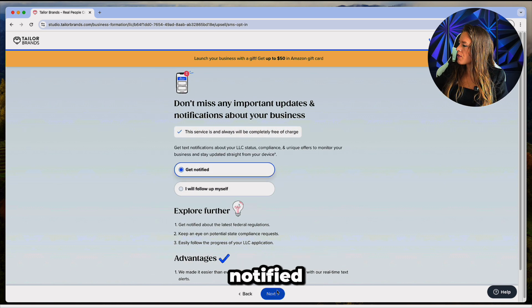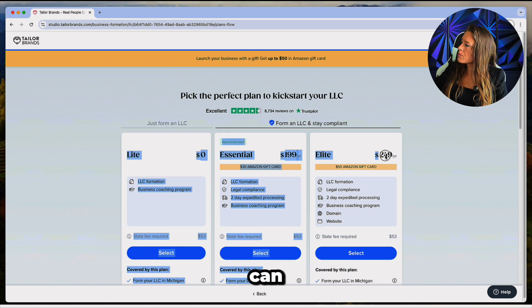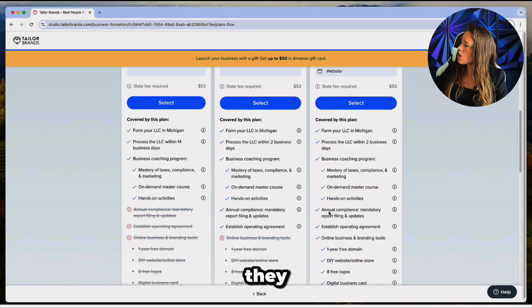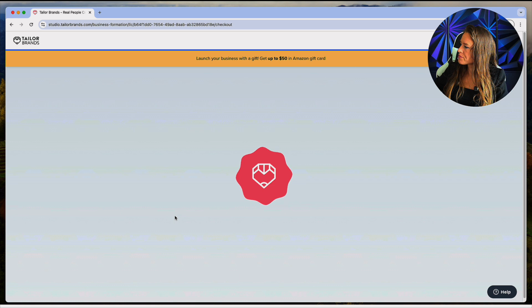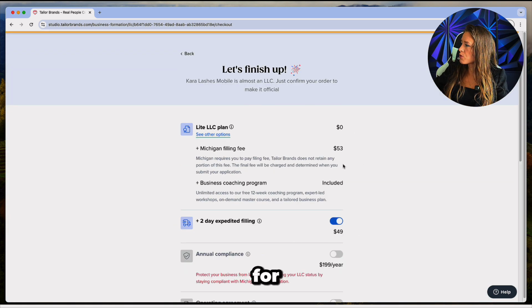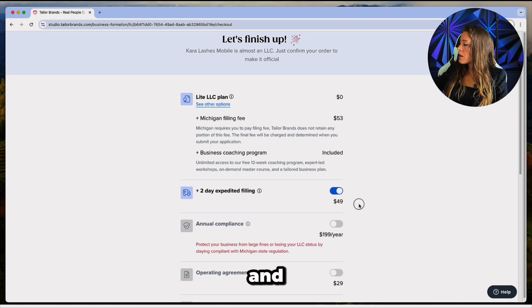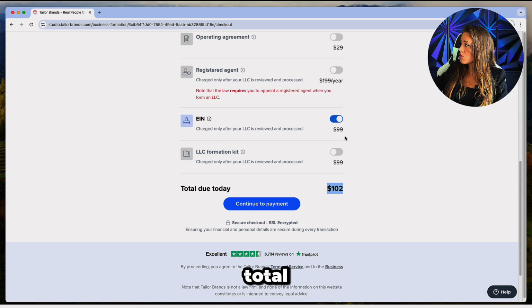And yes, we want to get notified about our LLC. And you guys, you can check out all these different things they offer, but today we just need this light plan. No need to pay anything extra. And that's it. So here's what we're paying for today. The Michigan state filing fee is $53. That's just the mandated state filing fee, no matter how you file your LLC. We're getting that free business coaching program, and we're paying that $49 for 2-day expedited filing for our grand total.